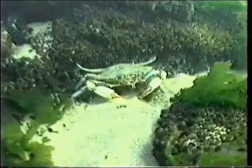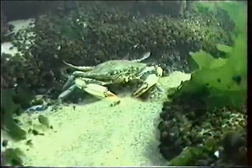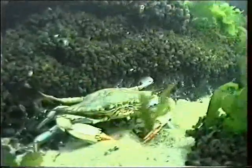Large blue crabs roam the shallow overhangs where they can hide. Many are females with eggs. This one has probably heard that his home is going to be smothered with sand.